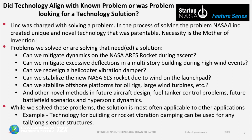are, can we mitigate dynamics on the NASA Ares rocket? Could we mitigate excessive deflections in a multi-story building during high wind? Can we redesign a helicopter vibration damper? Can we stabilize the new NASA SLS rocket due to wind on the launch pad? Can we stabilize offshore platforms for oil rigs, large wind turbines, et cetera? And there are other novel questions and methods we're looking at right now for future aircraft design, fuel tankers, future battlefield scenarios, and even in hypersonics.